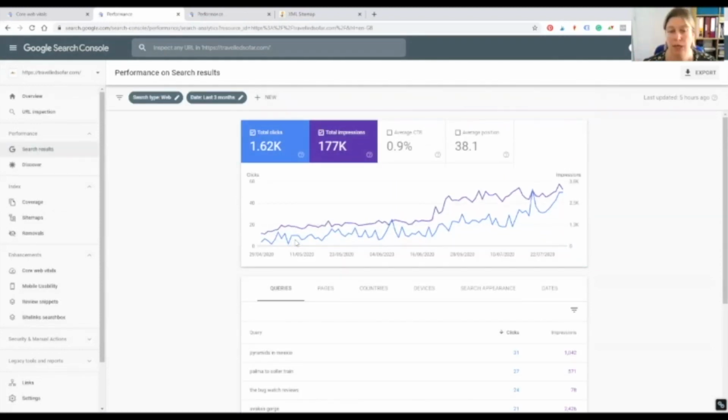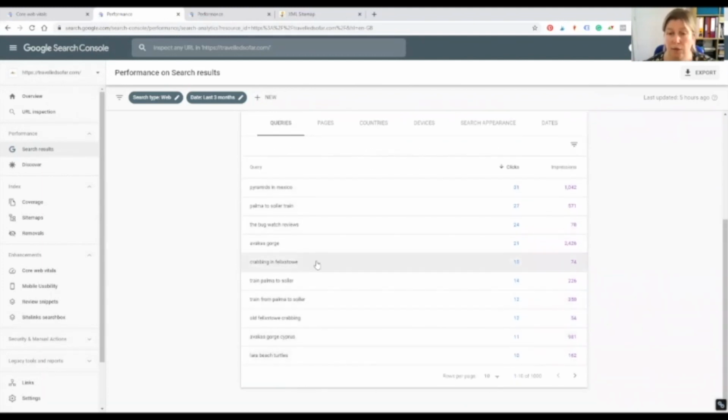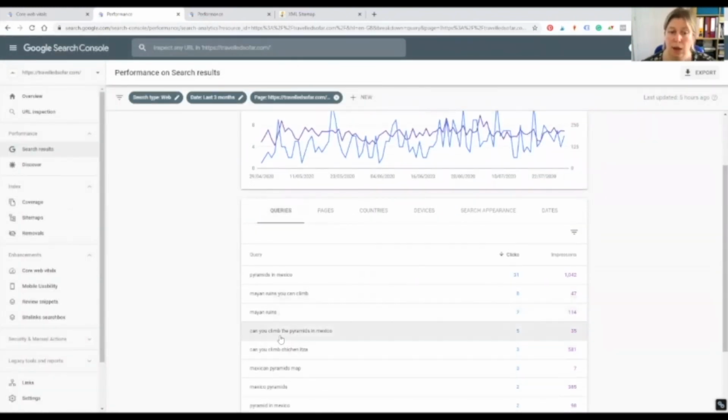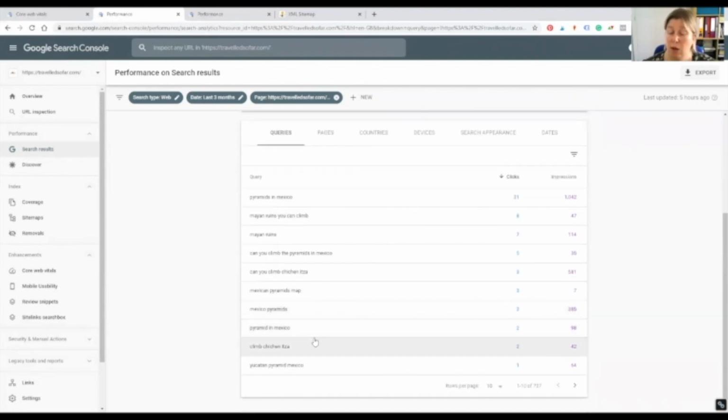You don't want to keep repeating, for example, pyramids in Mexico every time. I want to be using pyramids in Mexico and then any other of the phrases that will talk about pyramids in Mexico. So Mayan ruins, the names of some of the pyramids, Mexico pyramids, pyramids in Mexico. And I'd use a combination of those different words throughout, because they're all things that people search for. I don't just want a post to only rank for pyramids in Mexico. I want it to rank for all of the other things. And then when I interlink it on my site, I'll also use the best of those terms to go and link to that post.